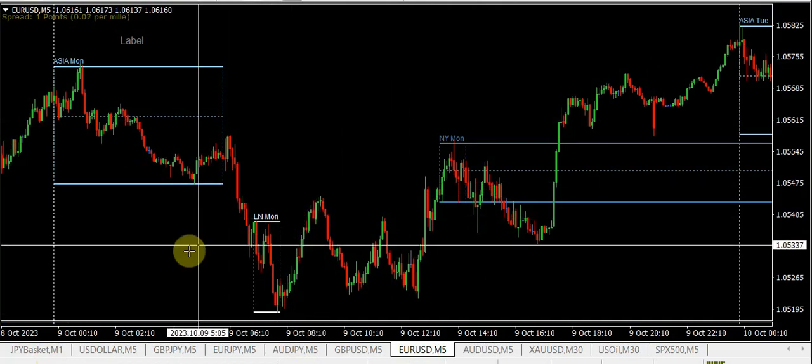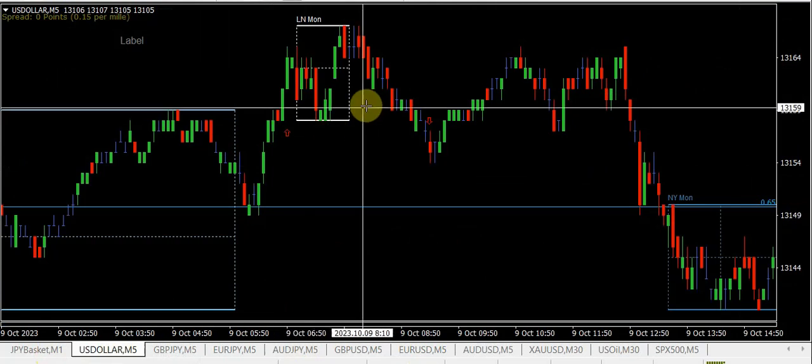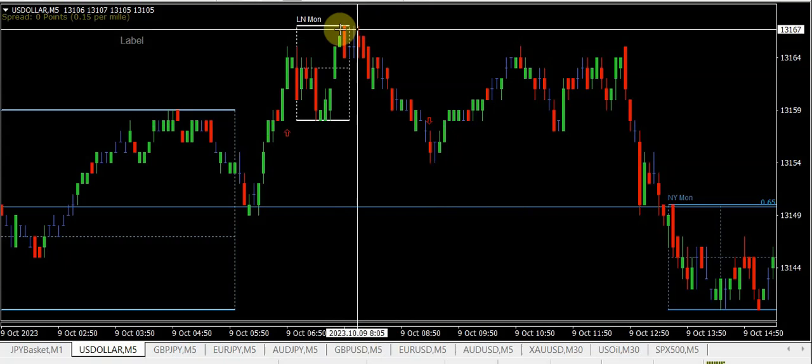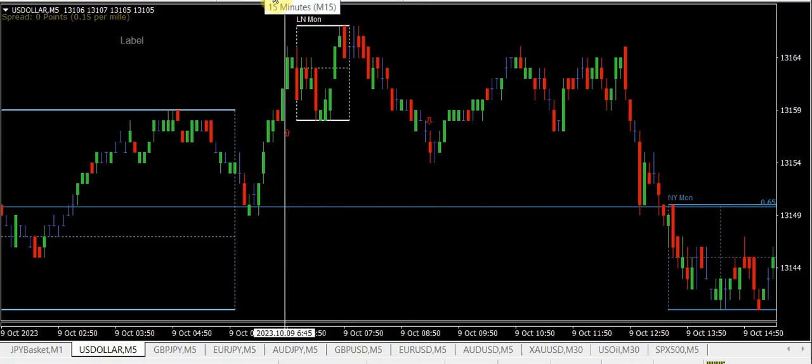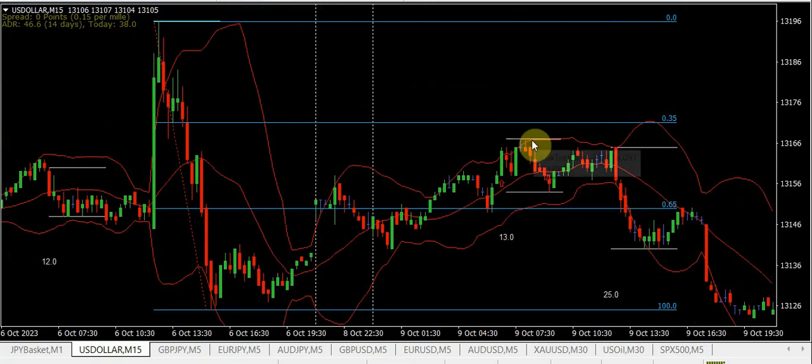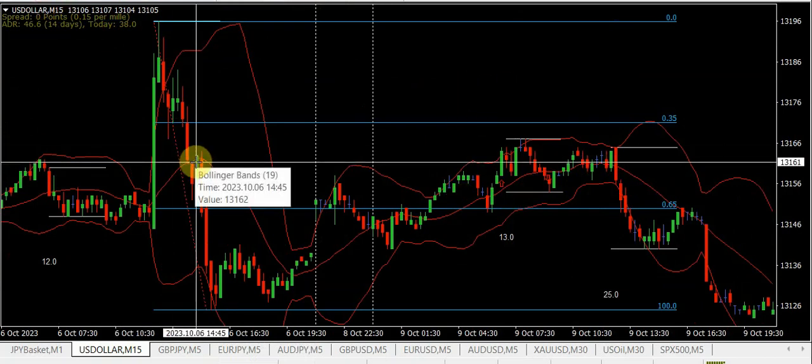Two things. Number one, for confluence, we want to see this being significant on a higher time frame. Price is here. We went long there on the dollar, and price starts to reverse here. This is yesterday's high-low New York range. This is premium, this is discount. We're not in a deep premium, but we are above the 50, which is going to be somewhere here. We're definitely in a premium.